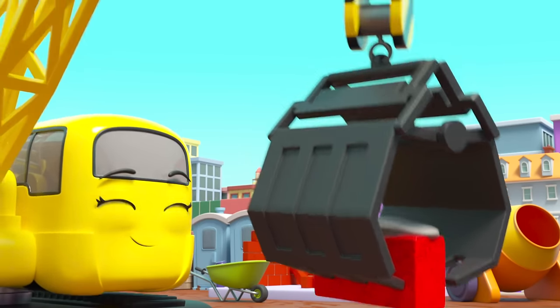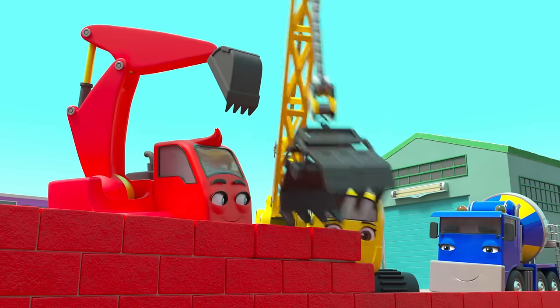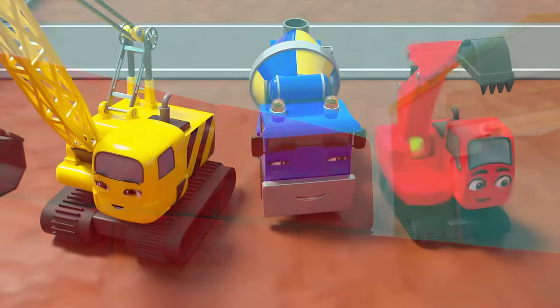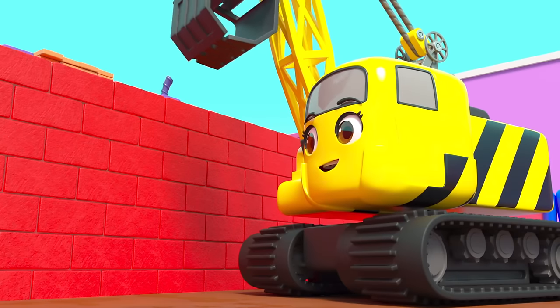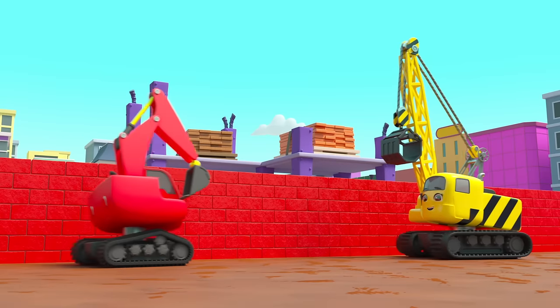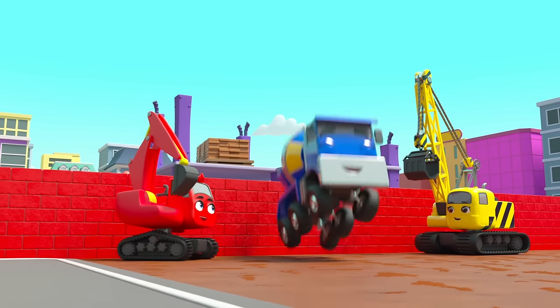But this time, Digley and Dazey will work together and build one big wall that'll be nice and strong. They put all the bricks in place. Hooray! The wall is finished! Daisy's happy with it. And so is Digley. Good teamwork, guys! CJ is so happy they're friends again.